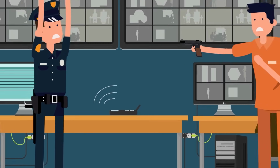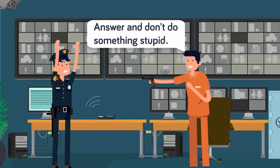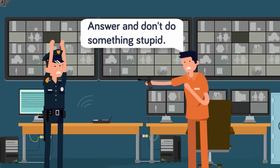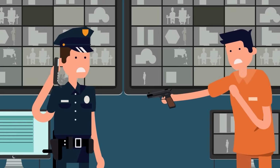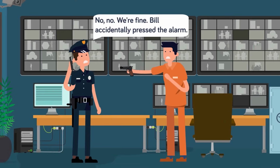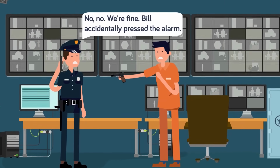The prisoners grabbed the senior officer and, with a gun to his head, told him to answer the phone, warning that if he said anything wrong, they'd kill him. The prison's emergency control room was calling in response to the silent alarm, asking if everything was all right. The officer laughed it off, saying that one of the other guards had accidentally pressed the alarm. He was warned to tell his men to stop horsing around and reset the alarm.